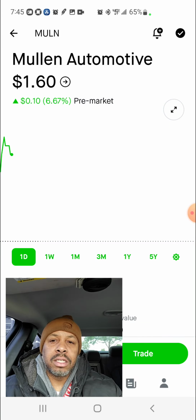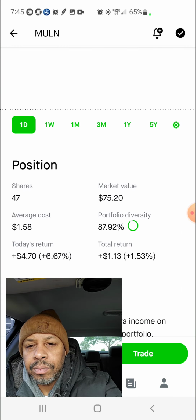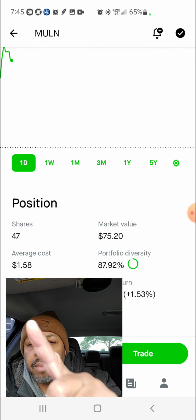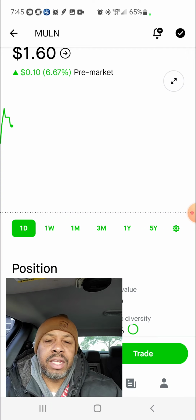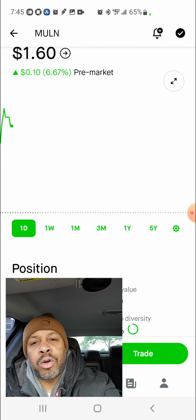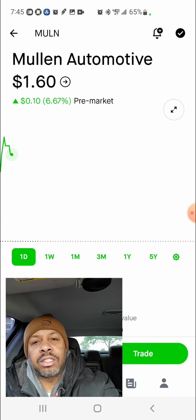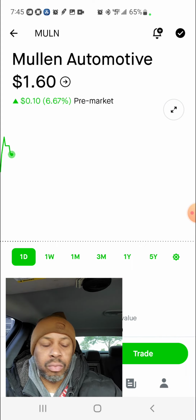See what it does. If it pulls back under $1.50, I'm gonna buy some more shares. Yeah, because my average is 1.58. So if it pulls back below 1.58 or 1.40, then I'm gonna buy some shares. It's very possible it could pull back that low because that's the way Mullen does. And then it's most likely gonna be a run up. And I think when the market opens, I truly think it's just gonna start running.